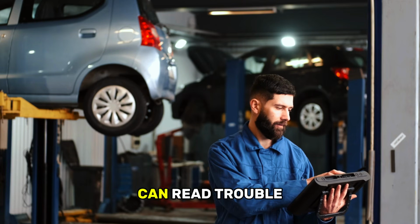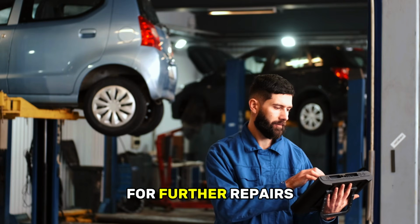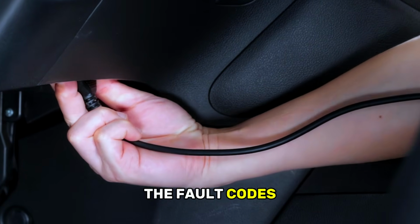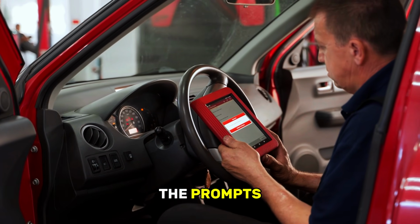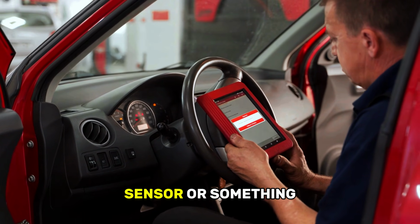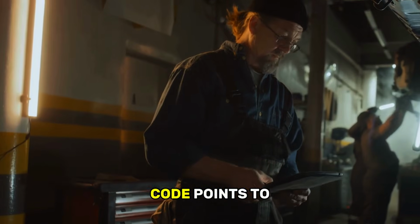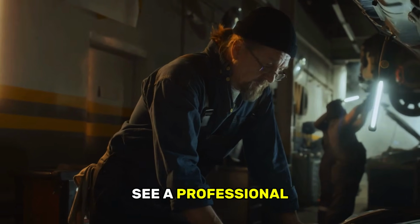This handy tool can read trouble codes from your car's computer and point you in the right direction for further repairs. If the TCS light won't go away, use an OBD2 scanner to read the fault codes. Plug it in under the dashboard, turn the ignition on, and follow the prompts. The code tells you exactly what's wrong, maybe a specific sensor or something more complex. If it's a simple part, like a sensor, you can replace it yourself. But if the code points to the ABS pump or steering angle sensor, it's best to see a professional.